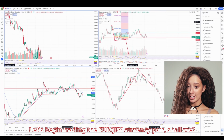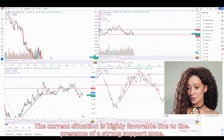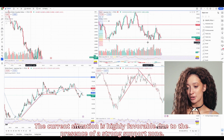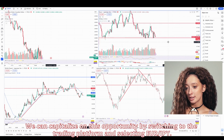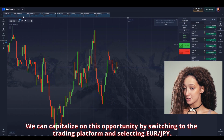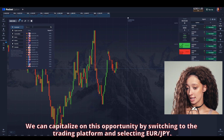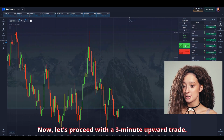So let's begin trading the euro and Japanese currency pair, shall we? The current situation is highly favorable due to the presence of a strong support zone. We can capitalize on this opportunity by switching to the trading platform and selecting euro and Japanese yen. Now let's proceed with a 3-minute upward trade.